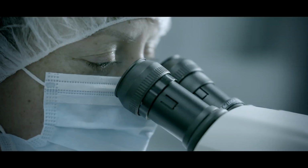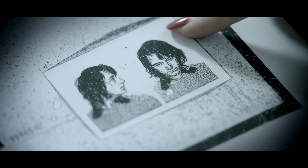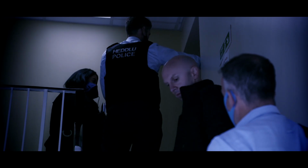Using the latest developments in forensic science to uncover new evidence, they're determined to put some of the most dangerous criminals behind bars. The time will come where we will be knocking on their door and their world is going to cave in.